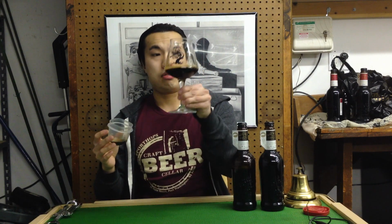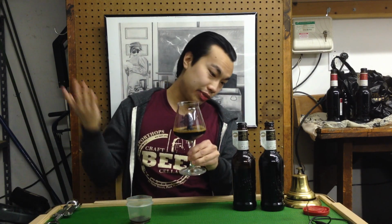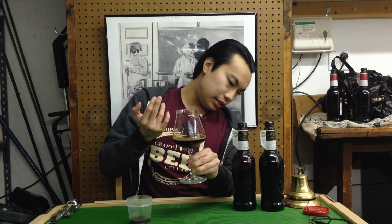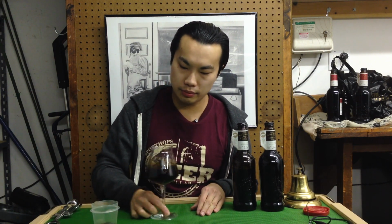Again, I didn't want to use regular cold coffee because I thought it would water down the beer too much. So we have some bitter essence of coffee, and I don't know how much exactly this is. We're going to experiment here. Let's say this is 16 ounces, and we have 3-4 ounces in here. And be gradual with it. Get nice and mixed up. All right.